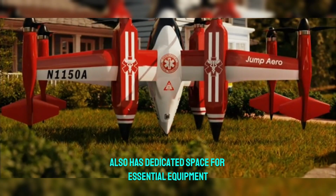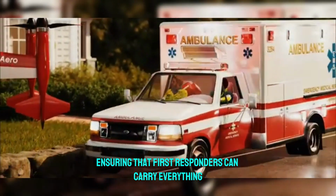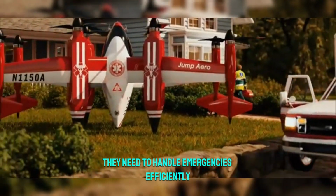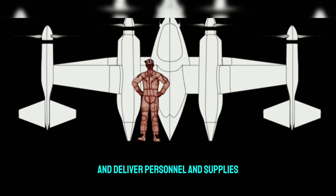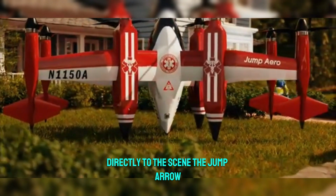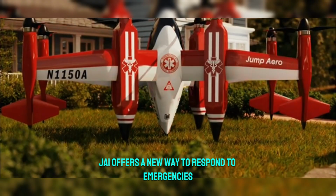The aircraft also has dedicated space for essential equipment, ensuring that first responders can carry everything they need to handle emergencies efficiently. With its ability to reach places quickly and deliver personnel and supplies directly to the scene, the Jump Aero JA1 offers a new way to respond to emergencies.